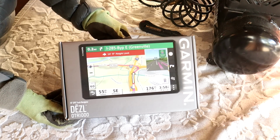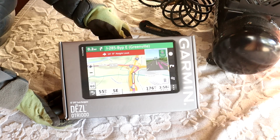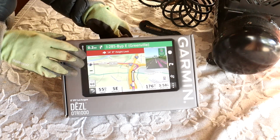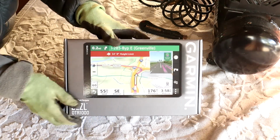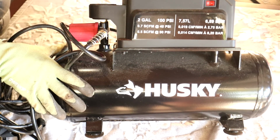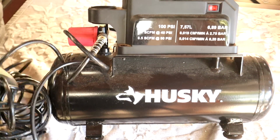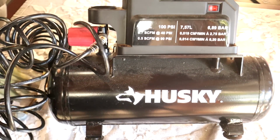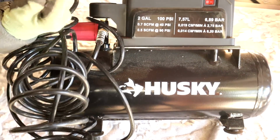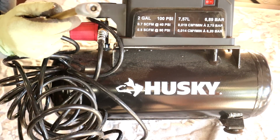And of course, trucker's GPS. This is a Garmin. There is a GPS already in the truck. It's a smaller one, so this is a bigger screen that actually isn't even out of the box as of yet. Okay, so this is, I think it's an air compressor, but it's a tire blower upper thingy. I've seen him use it, I think. This is the tool that he used to put air in the tires on the truck.